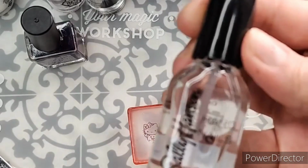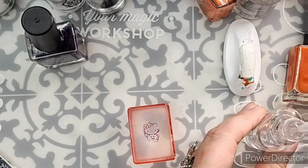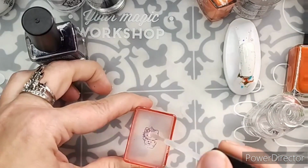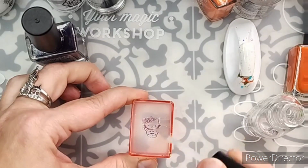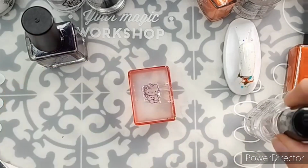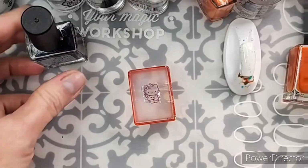I'm going to use Sally Hansen to cover up my reverse stamp today. I'm just going to very lightly coat. I don't want to overlap any lines. And there we go. And we're going to kind of let that dry while I tell you a story.